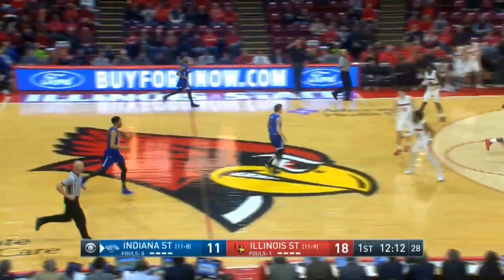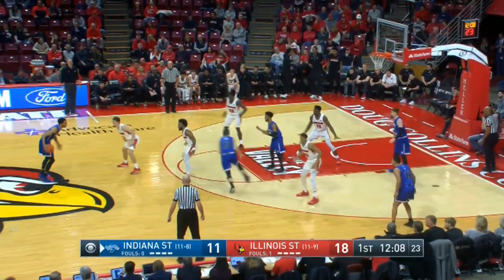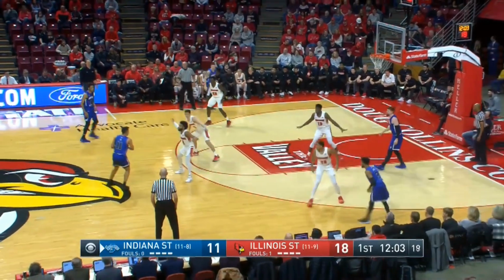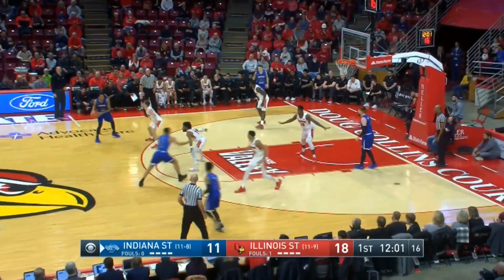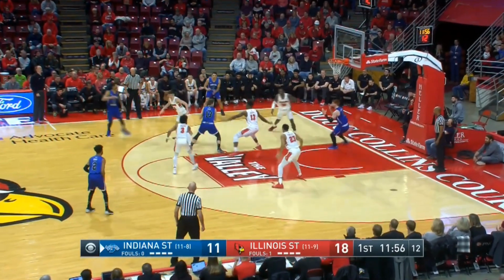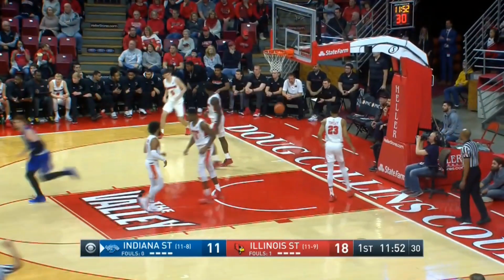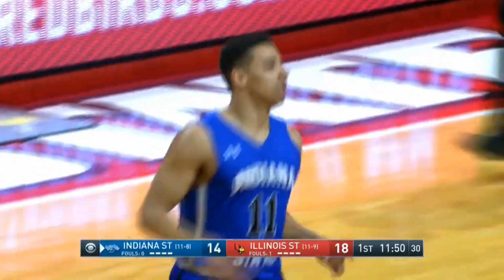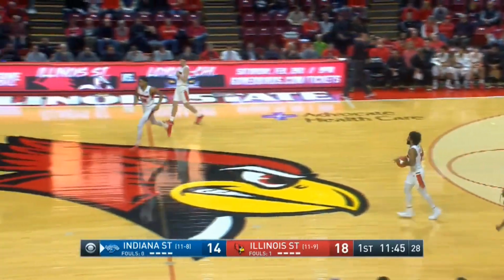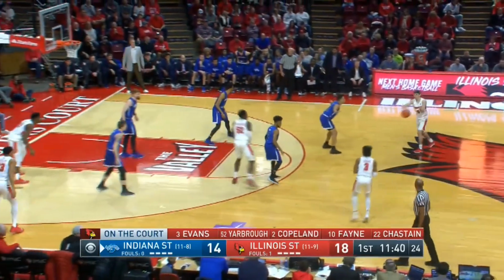You're talking about early on one of the better 3-point shooters in Illinois State history. He struggled mightily finding that shot, and the coaching staff told us that he makes them in practice. It just wasn't translating over to the game. Well, it's translating today. He's hit a couple of 3s. There's the answer, which Indiana State has come with a few times today. That's from Tyreek Key. Key shooting 51% from 3.